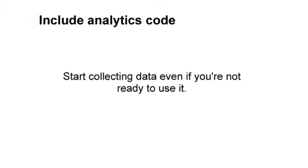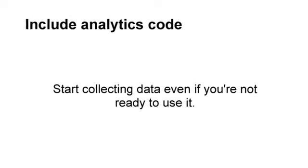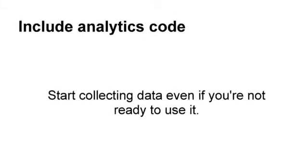My next advice is to include analytics code, whether it's Google Analytics or another provider. Now, you want to start collecting this data even if you're not ready to use it, because once you hire someone, it's better to have some historical information about your site.